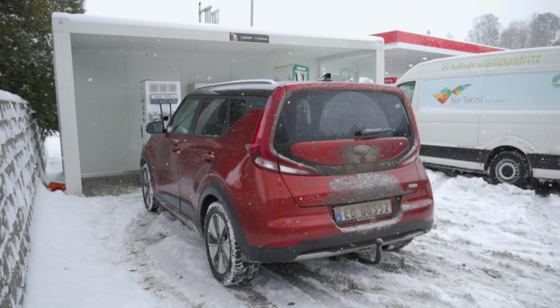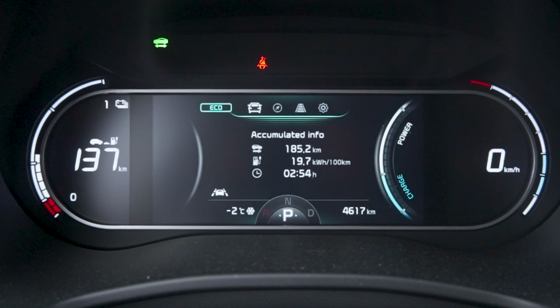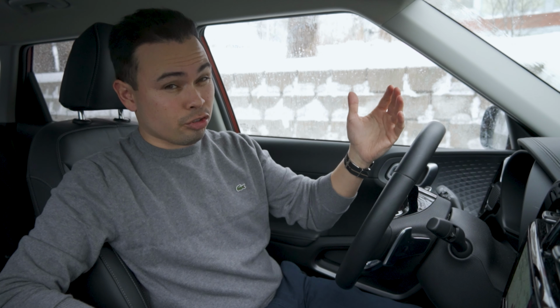But it really doesn't matter because next week when I do the exact same test in warmer weather, I'm going to drive the same route, so it should be equal. So our consumption today was 19.7 kilowatt hours per 100 kilometers, and the trip took 2 hours and 54 minutes, giving us an average speed of just below 64 kilometers an hour. I suspect that next week when we do this test again, it should be a bit faster.